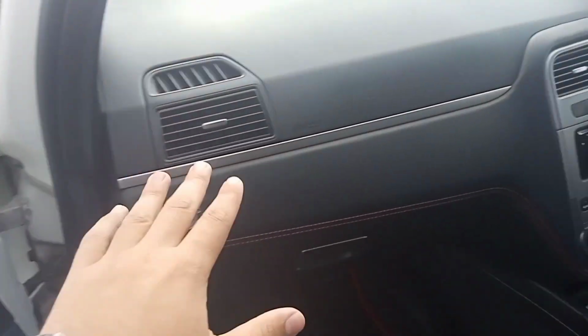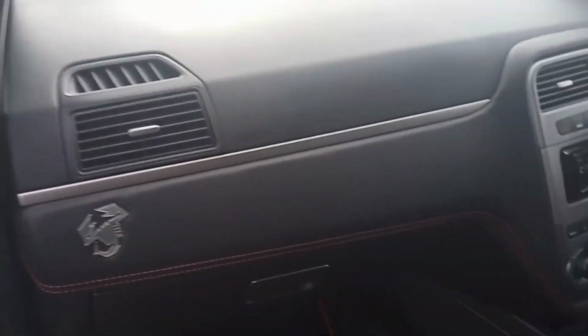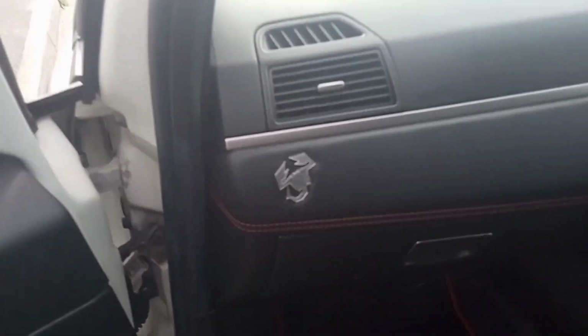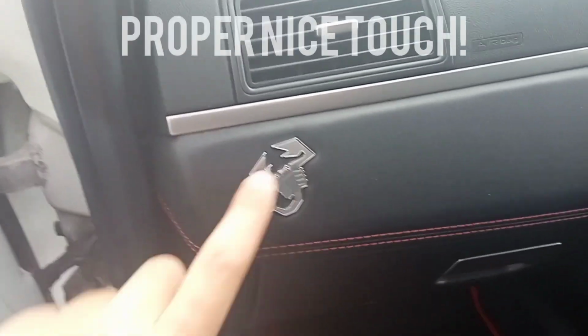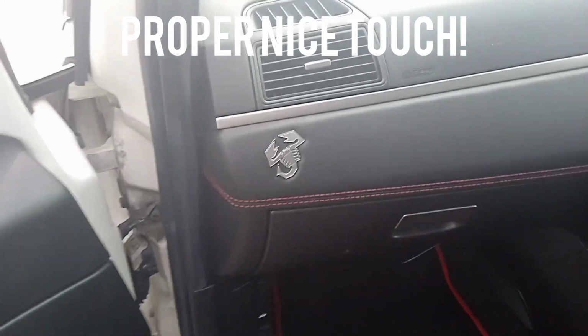we've got this awesome leather dashboard. And is this leather? Yeah, it actually is. Real leather stitched in on the dashboard. That is just fantastic. And we've got that lovely silver scorpion badge there, which you cannot mistake for anything else. That looks super, super nice.